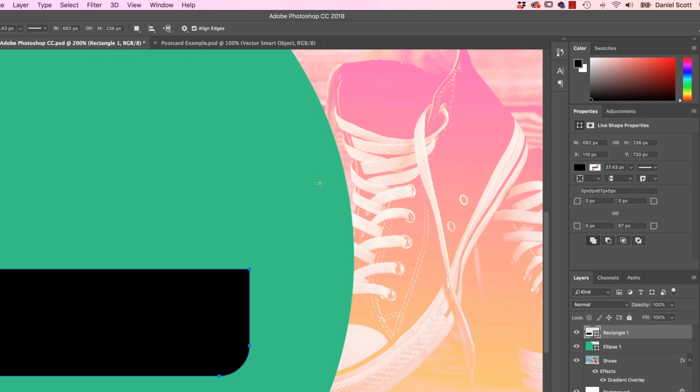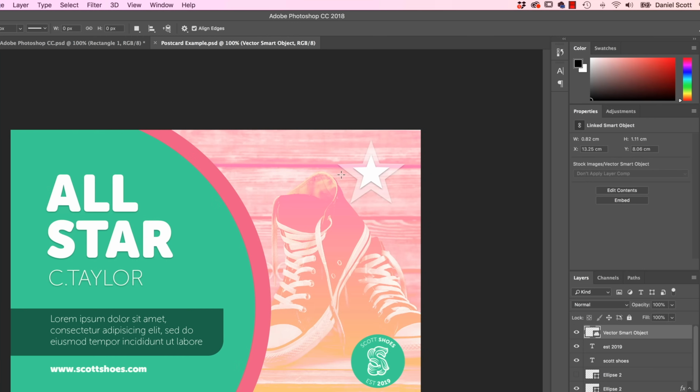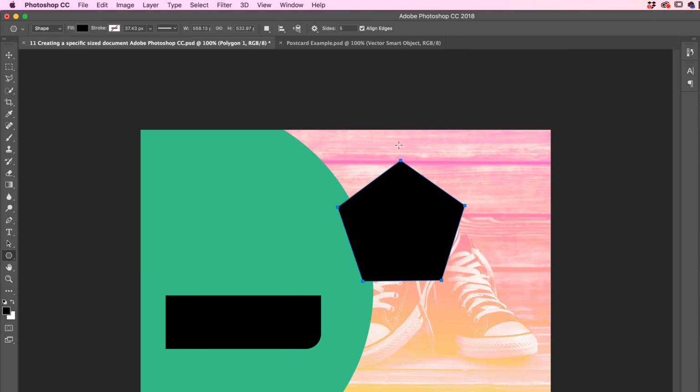A couple other things we'll do is I'm going to zoom out, Command minus, and I want to do stars up in the corner, these guys here. Stars are not tricky, but watch this. Click and hold down, and they come into this one called the polygon tool. Give it a click, and by default it's going to give me a polygon. Not even sure what shape that is. Pentagon? I want to say pentagon.